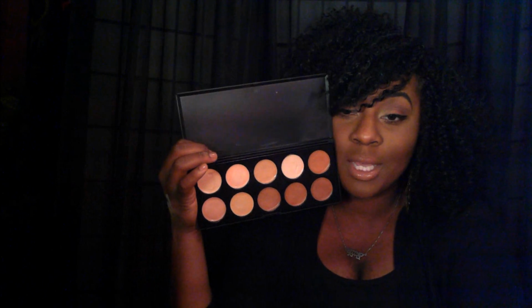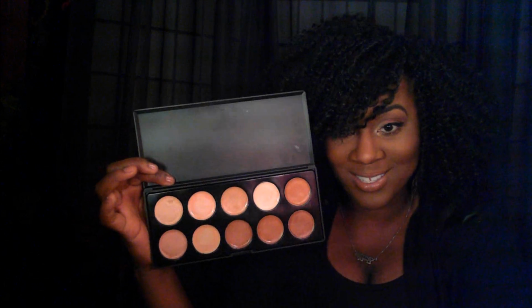So bottom line, I was disappointed in the product, but I do recommend the company if you are in the business of palettes, brushes, lashes, makeup stuff. I would recommend using Sedona Lace. So if you guys want to get this palette, go right ahead. It's $15.99 on their website, but I really wouldn't recommend it.